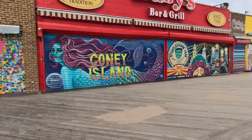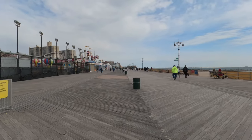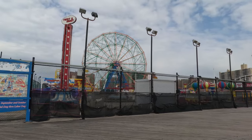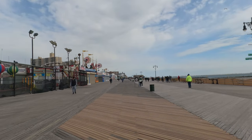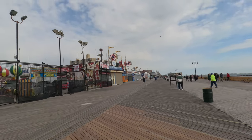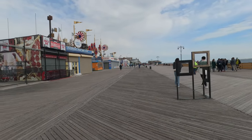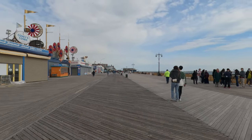Those people were from France and they were so nice. Okay, so we move on. Another entrance. That's the Wonder Wheel right there. And as you can see, people are out. So I'm just walking, enjoying the scenery. But overall, it's a good day without the rides.